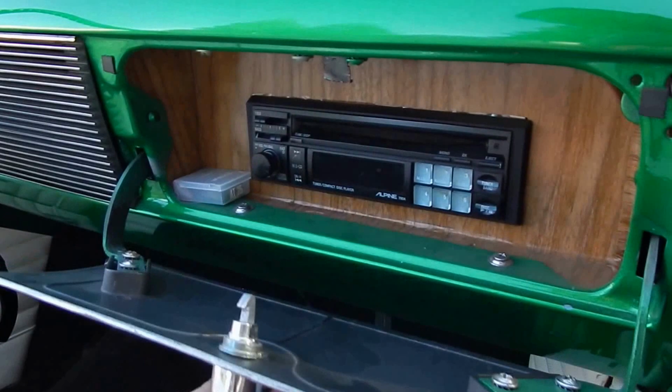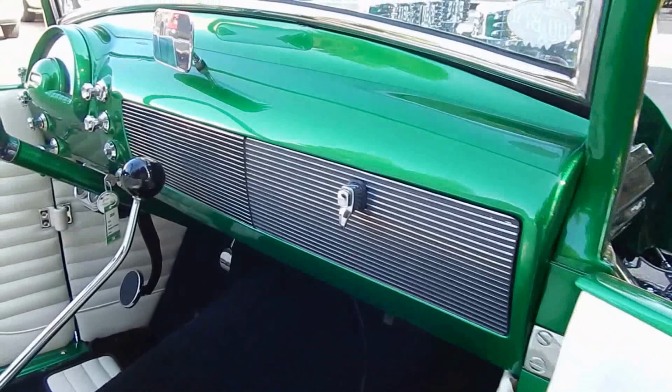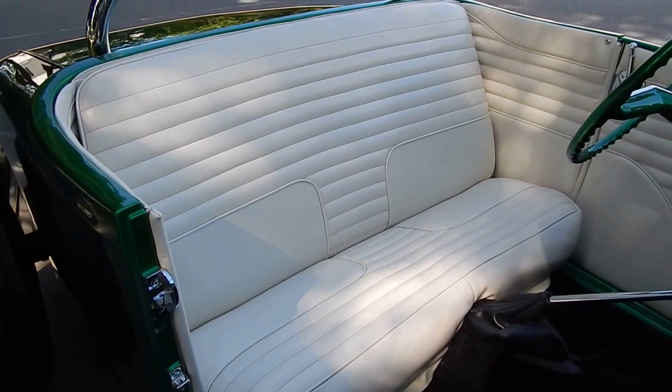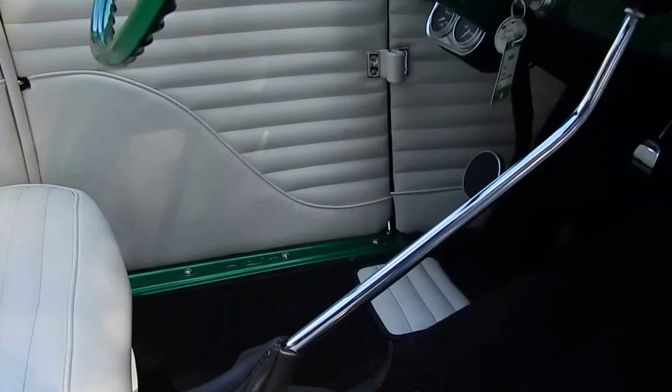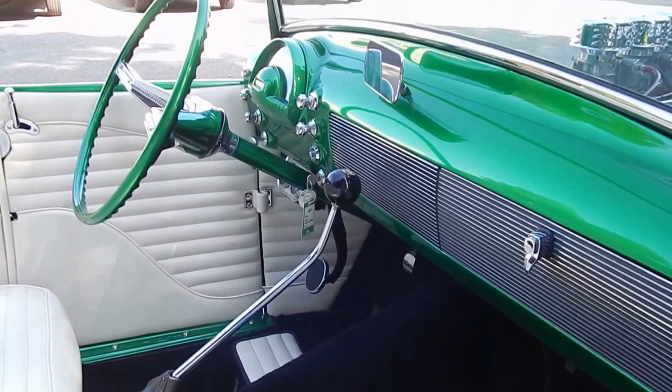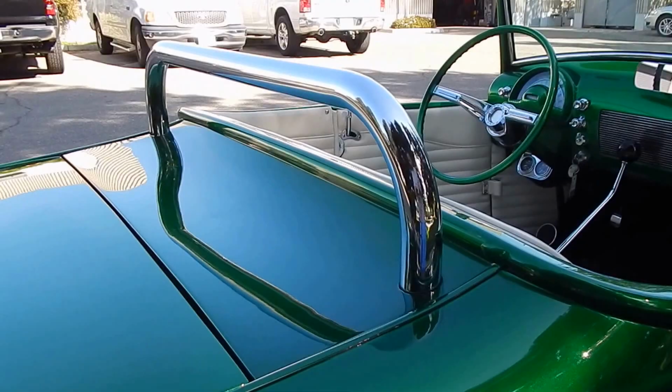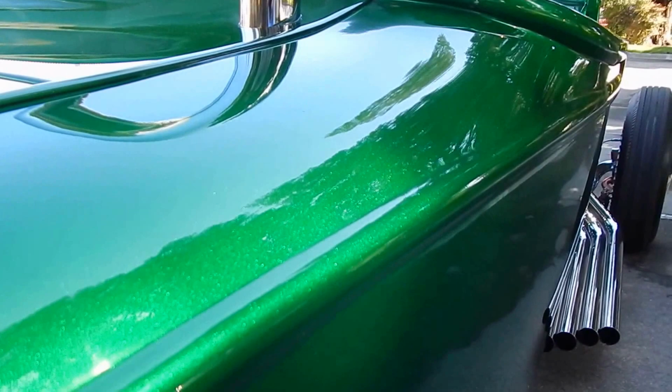In the glove box is some hidden audio, you gotta have that. Horizontal pleating, that's definitely old school cool. You don't see a lot of cars done that way. Nice little touch on the shifter boot right there. Kind of see the metal flake in it right here. It's kind of nice, cool.